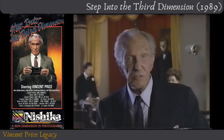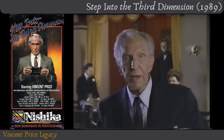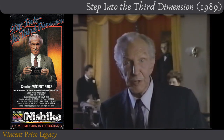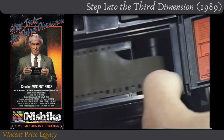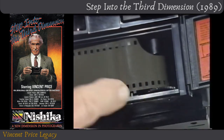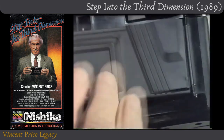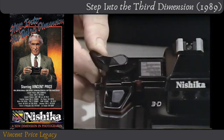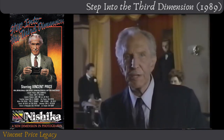No, you won't find yourself in a chamber of horrors if you draw out too much, but you might not have enough film for the last picture. To take up any slack, just turn the thumb wheel at the base of the take-up spool. As with most cameras, line up the film's perforation holes with the film advance sprockets. Close the back, advance your film until you see a number one in the counter window. That's it. You're ready to take 3D pictures.